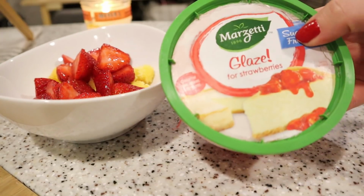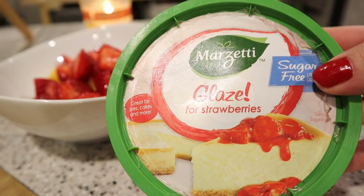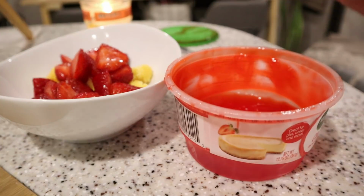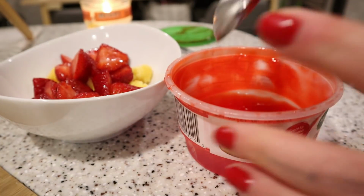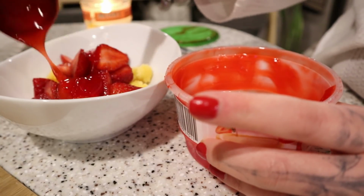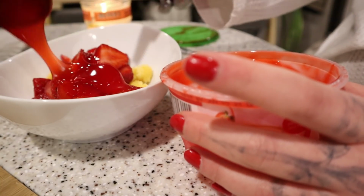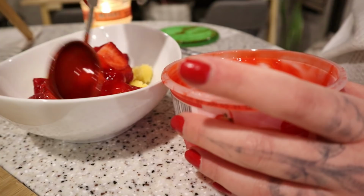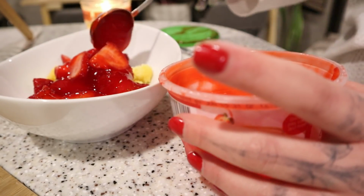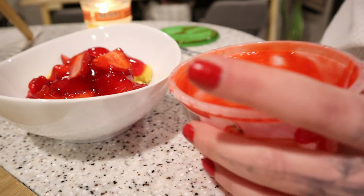This is the glaze you need to get, the strawberry glaze, but you want to find the sugar-free version. The sugar-free version is super low in points. You can have 3 tablespoons for 0 points. How amazing is that? 3 tablespoons. So I'm gonna add that to the top. I am using a tablespoon to measure this out, and just kind of spread it together. You could mix it into your strawberries first, but I don't think it really matters too much. So I'm doing 3 tablespoons because this stuff is so good.